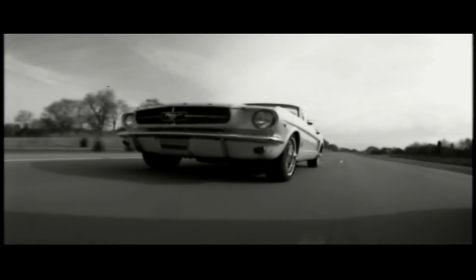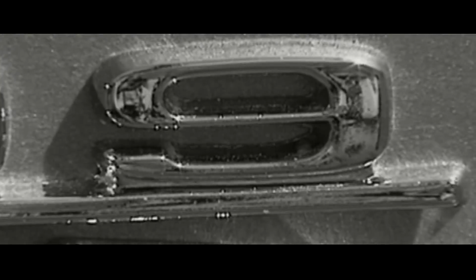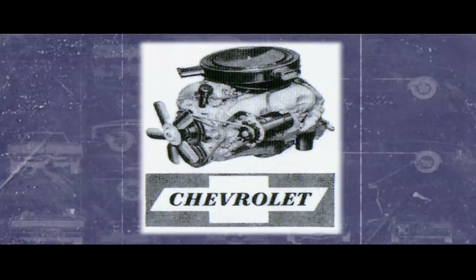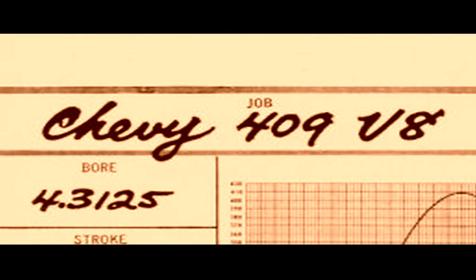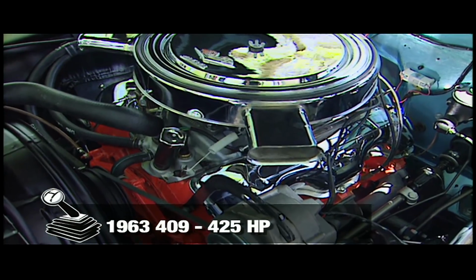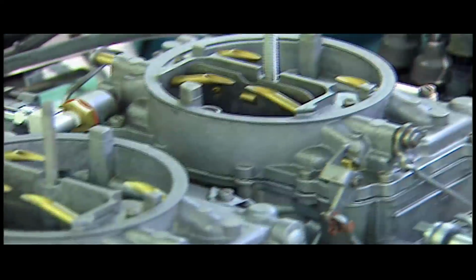Before the Camaro and Mustang, power was spelled with three numbers: 409. When Chevy debuted the legendary engine back in '61, American muscle equaled big cars with big displacement. In '62, Chevy improved on the 409 with a new set of heads, a more aggressive cam, and two Carter AFBs. '63 was the peak year. It was busting out a whopping 425 horsepower with solid lifters and dual carbs.